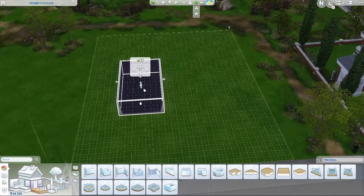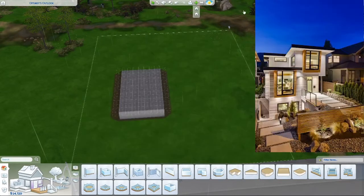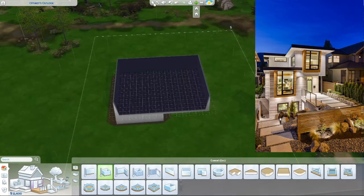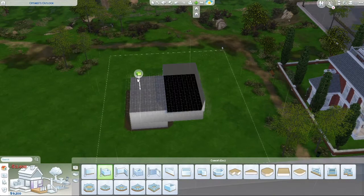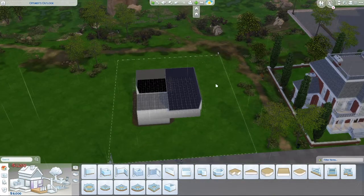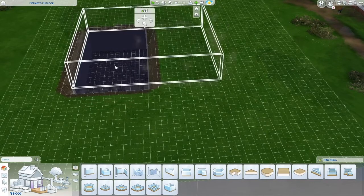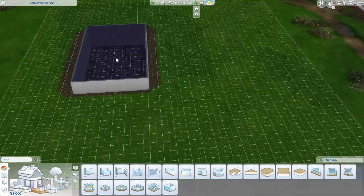So this is the terrace house. The terrace house is loosely inspired by this picture over here that I found of a modern Japanese house, and I really wanted to make it look very pretty and very modern. This is the first part of it because I couldn't fit the entire build in one video, because it was taking so long to do this layout.